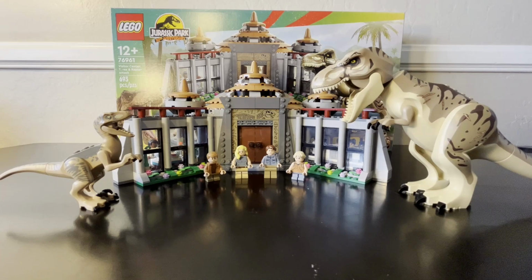All right, and welcome to my Jurassic Park 30th anniversary Lego set review. This is set 76961, the Visitor Center T-Rex and Raptor Attack, the final and most expensive of these sets at over $100.